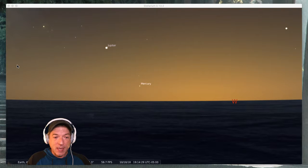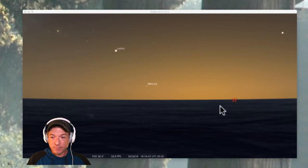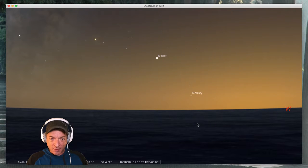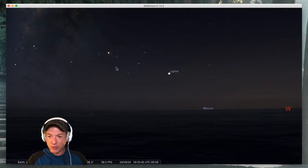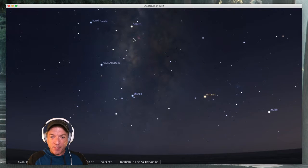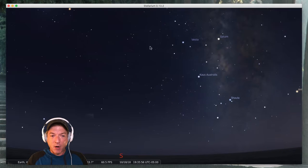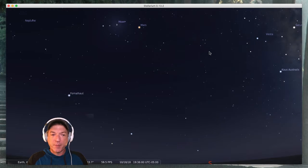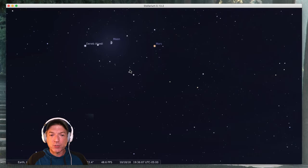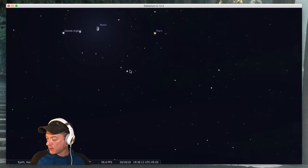This is what it's looking like outside my house right now. If you have a clear view of the western horizon, you may be able to catch Mercury. It's very low though, so you'll have to be quick. Jupiter, nice and bright, and Saturn you can see here as well. The moon is next. Oh, sorry, that was Antares. Saturn is up here. The moon is over here next to Mars, closer to the south. They'll be making a nice pair high in the sky. The moon is nearing the first quarter, I think, or did we just pass it?